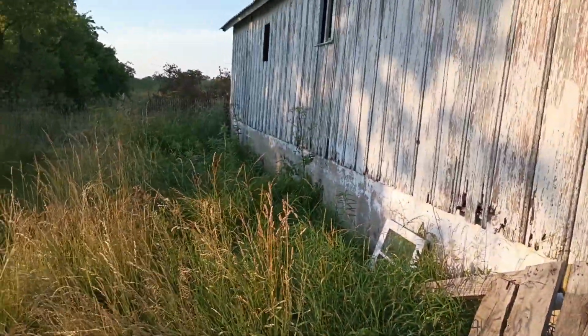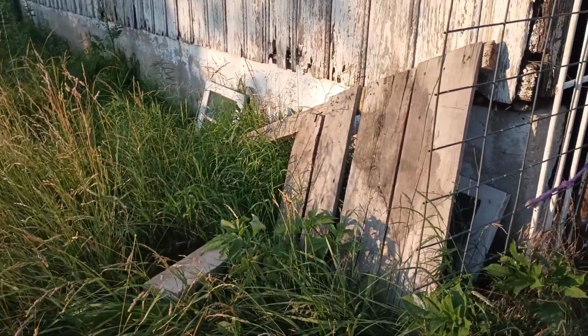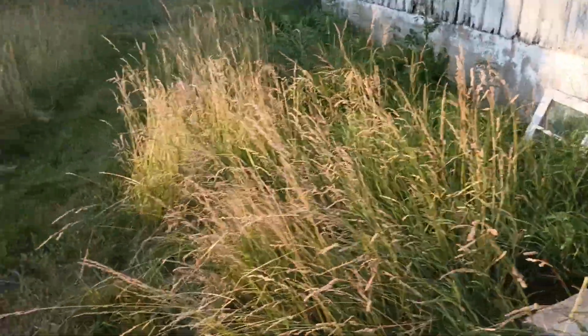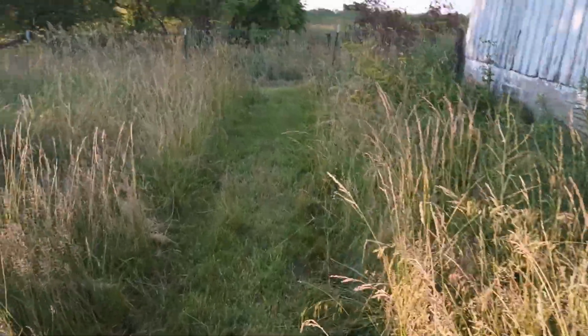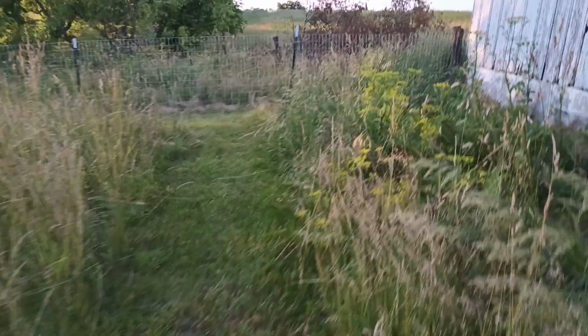So we ended up using all of our hog panels we had stacked over here. We found 2 more windows that had gone out of the barn that we need to get fixed. So we found those in one of the hay mangers and a couple other things. So this pasture goes all the way over to here.